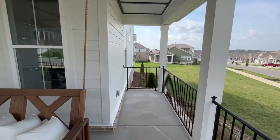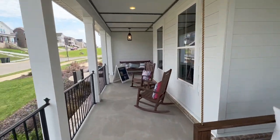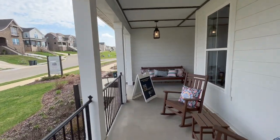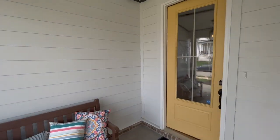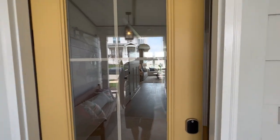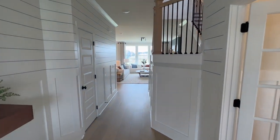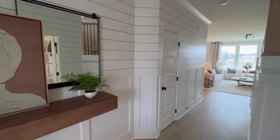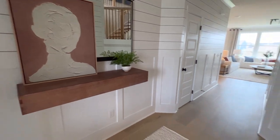Now, they start without any of the options in the high 600s, and once you start adding options to these, they're going to be somewhere in the low to mid to even high 700s, maybe even the 800s. Now, if that's out of your price range and you're looking for something in the 4s or the 5s, there are homes available in Durham Farms for that price range as well. So just contact me and we can talk about what those are. Now, on that note, go ahead and enjoy the tour.